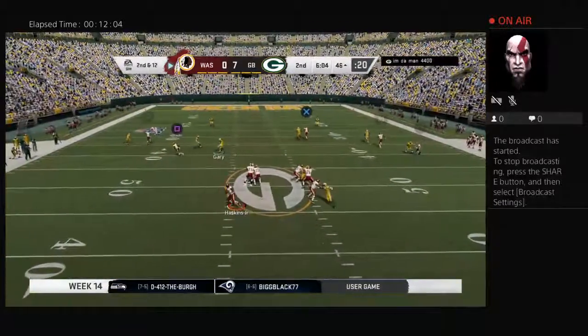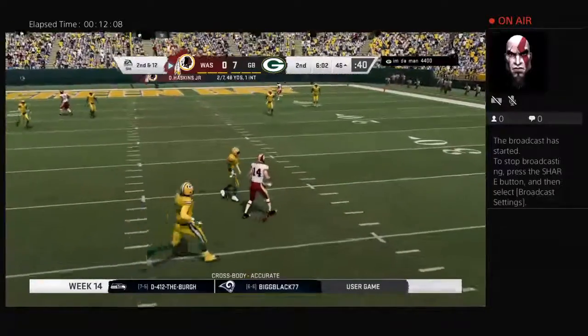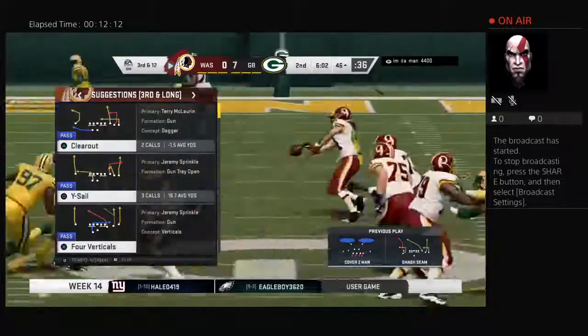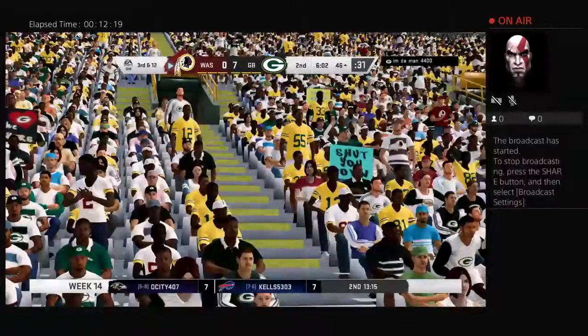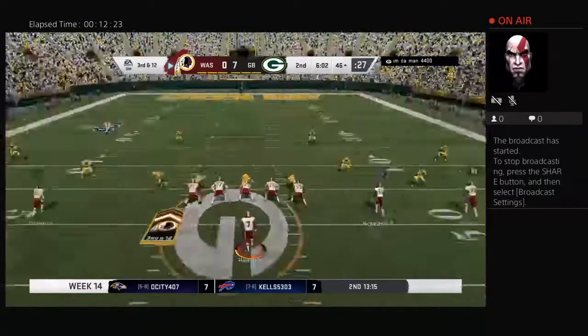On 2nd and 12, Haskins buying time to his left. And that'll be incomplete. Well, nearly another interception there. That would have been 2 drives in a row with a pick. He's got to start taking care of the ball way better than what we're seeing. Interestingly, that throw was probably worse than the one he threw the interception on last drive, but fell incomplete.